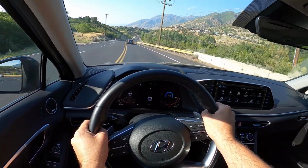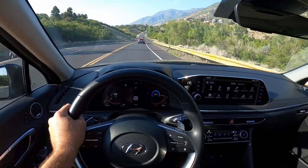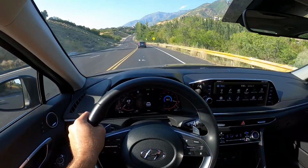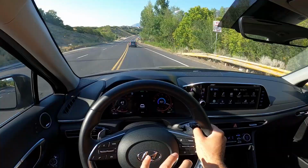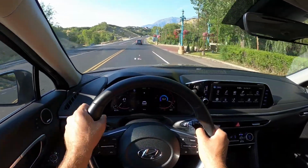And so let's get into summing things up with the Sonata as an overall package. Exterior wise, I think it's pretty good looking. I definitely prefer Kia's styling, like with their K5, for example. I think that looks a little bit better. It seems like Hyundai has nicer looking interiors and then Kia has nicer looking exteriors. It's interesting how they do that.